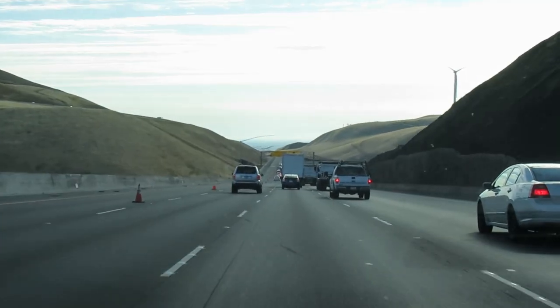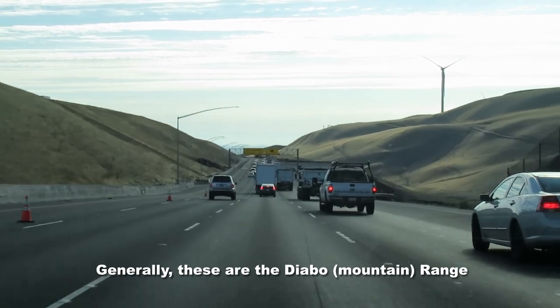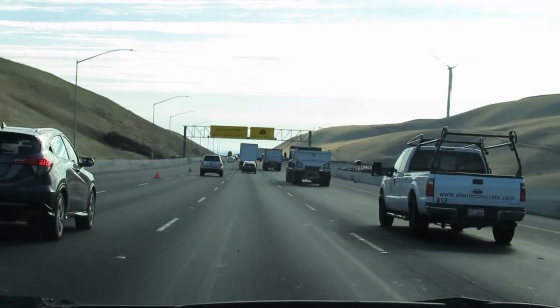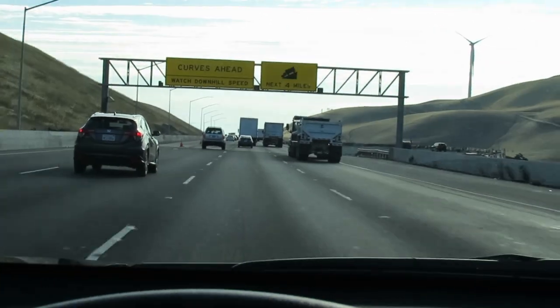I always kind of like going through these hills. I forget what their name is. I'll have to look it up later. But I'm just providing this as a little bit of ambiance before the museum visit.